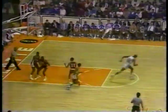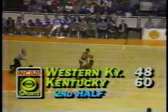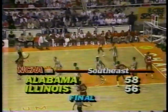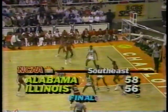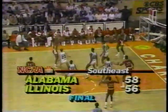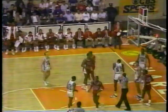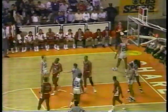One of the few things he hasn't made all day. Leonard Hamilton, the assistant at Kentucky, says he could not believe it when he saw him in high school. Raw talent. This is what happened earlier in Charlotte as Alabama at the buzzer beat Illinois. Western Kentucky desperately needing a basket. Johnson had it stuffed again, and he drew the foul this time.